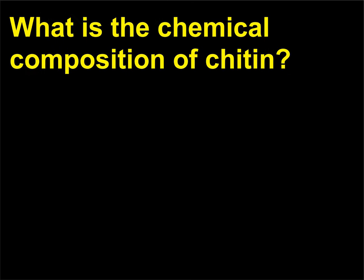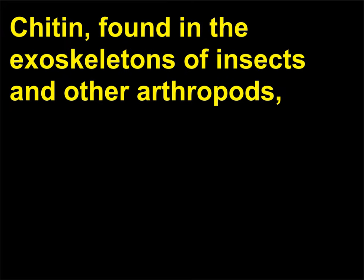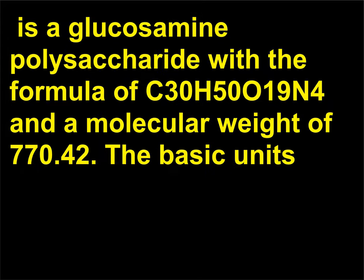What is the chemical composition of chitin? Chitin, found in the exoskeletons of insects and other arthropods, is a glucosamine polysaccharide with the formula of C30H50O19N4 and a molecular weight of 770.42.